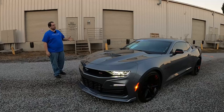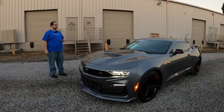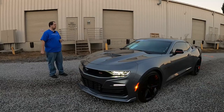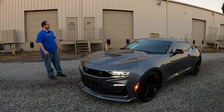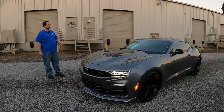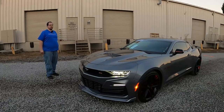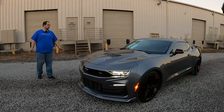Now, if you are thinking about picking up one of these things brand new, you're going to be looking at a starting MSRP for your 1SS with an automatic of around $43,000, just a little bit under, but still not insanely terrible money for the performance you get out of this car. This thing is fun, it is a blast. It's pretty comfortable, it's got okay tech in it. A lot of modern Chevys actually have a lot better tech, but this thing has what you need for a fun sports car.